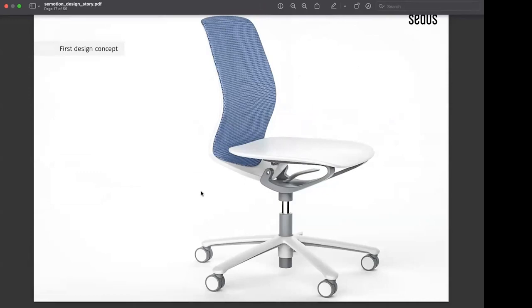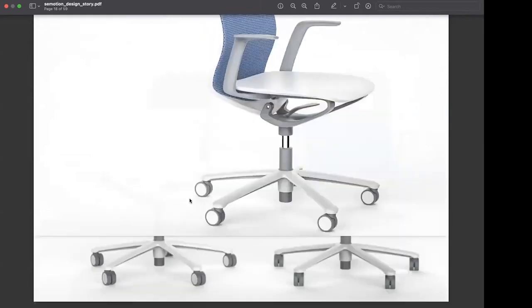So that would provide you with the movement and everything, with the height adjustment being the only adjustment that you have to make in order to get the right position. And then obviously being able to attach the armrests was something that we wanted to have as an option, and also make it as easy as possible for the end user.